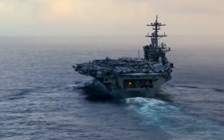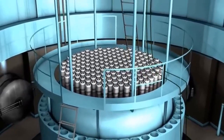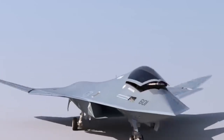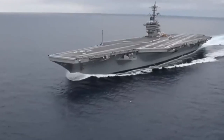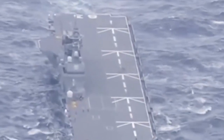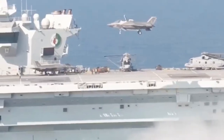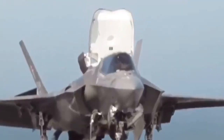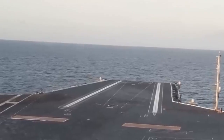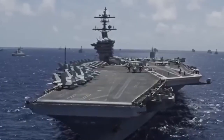One of the key ways in which the USS Gerald R. Ford is environmentally friendly is through its use of nuclear power. Unlike traditional aircraft carriers, which rely on fossil fuels to generate electricity, the USS Gerald R. Ford is powered by two nuclear reactors. These reactors provide the ship with an almost limitless supply of energy, eliminating the need for fossil fuels and the associated emissions. Additionally, nuclear power does not produce any greenhouse gases, which makes the USS Gerald R. Ford a much cleaner and more sustainable option than traditional aircraft carriers.